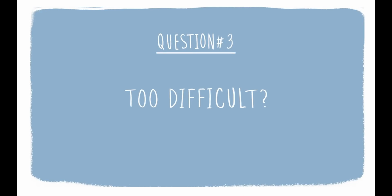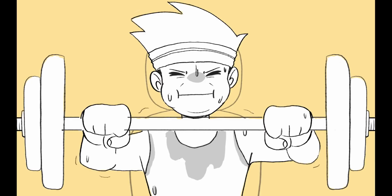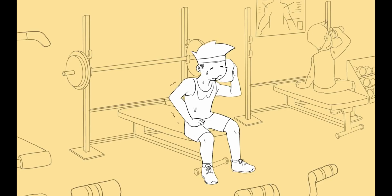Question number 3. Are you starting your habit, but it's just too hard to complete? If your answer is yes, it is too hard to complete, continue watching. If your answer is no, skip to question number 4. Now, if your habit is too hard to complete, all it means is that your routine is too difficult. This also ties back to the craving step of your habit. The more difficult your routine is, the less likely you'll crave doing it.